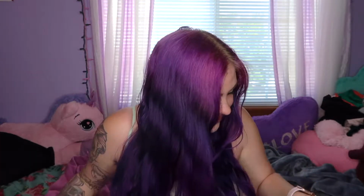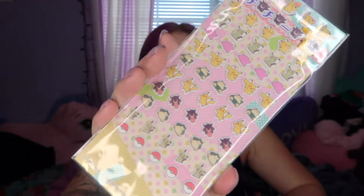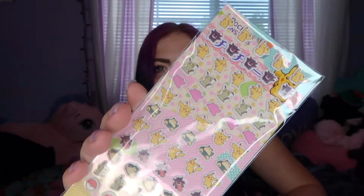This is adorable. I did get Pokemon stickers. Oh my goodness. Look at how cute they are. Oh, I love them. They're so cute. There's Dittos and Pikachus and Grimers and Snorlaxes and Mimikyu. Oh, I love this. And Pokeballs.